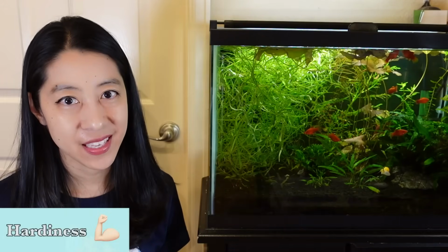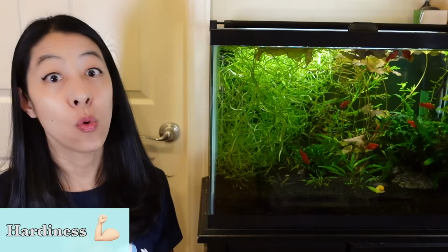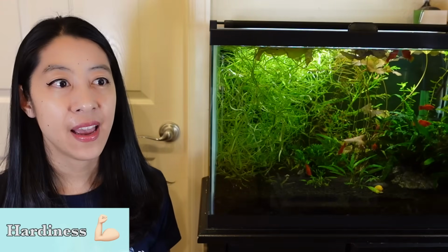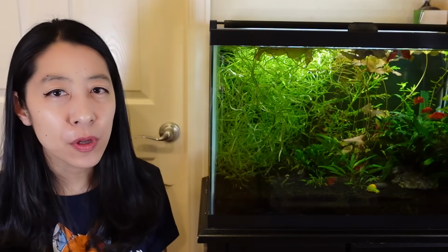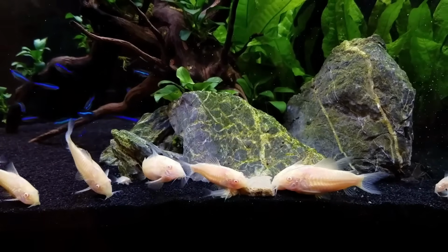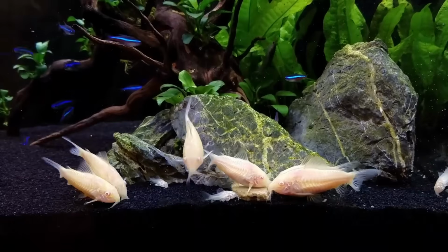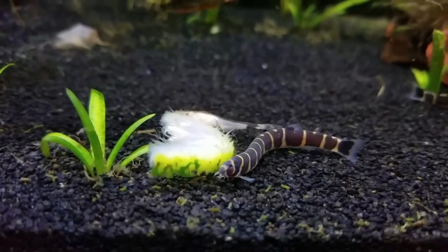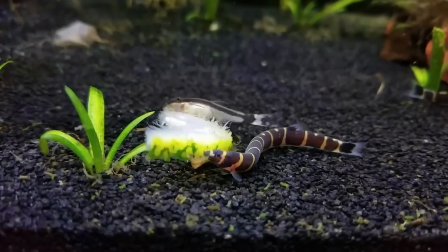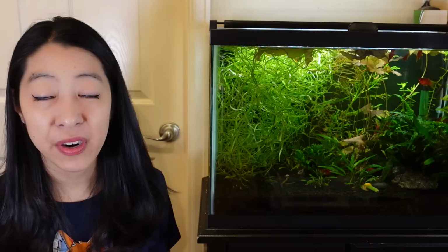Let's talk hardiness. How well are they going to stand up to less than optimal care or a wide range of water parameters? And I would say, caveat, it depends on the species, but both corys and loaches seem to have a pretty bulletproof species. Like with the corys, you've got the albino, bronze, peppered corys seem pretty bulletproof. And then on the loaches, I've had the hillstream, coolie, and dwarf chain loaches, and I've never had any problems with them showing any sign of sickness. They're hardy eaters, very lively fish.